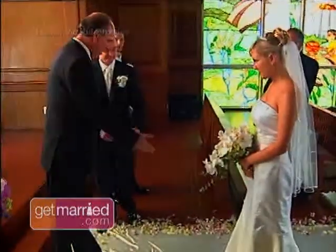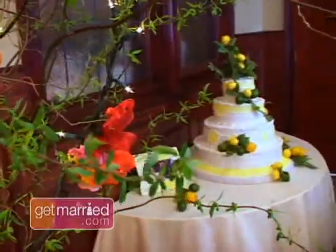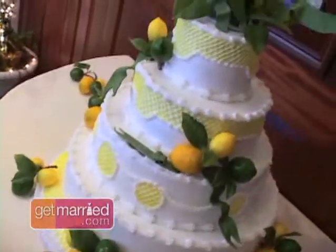All eyes are on the bride, but when the guests enter the reception, the wedding cake becomes the sight to see. The wedding cake, to me, is a showpiece next to the bride, and I think it should be honored that way. The two things that everybody looks at when they go to a wedding is they want to see the bride and they want to see the cake.